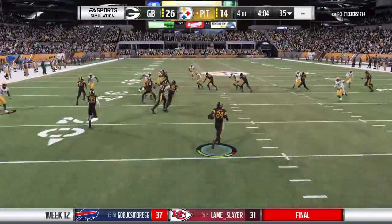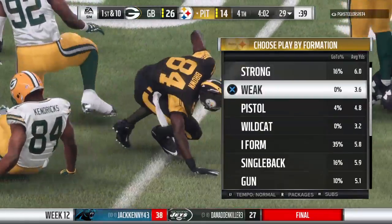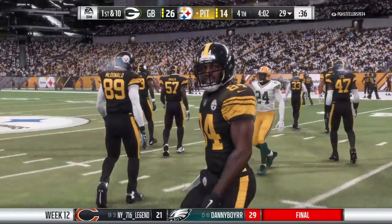This is taken at his 4. And it's a pretty good return here as he'll get it up to the 29-yard line. Now the Steelers offense gets ready to get back onto the field. And on the last go-around, they really couldn't get anything going.